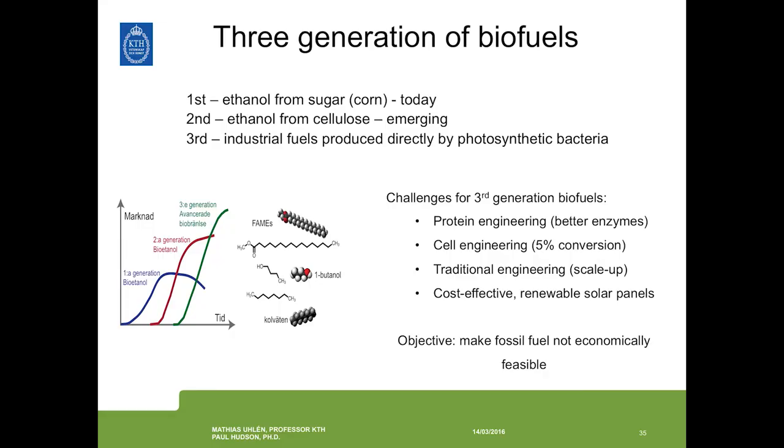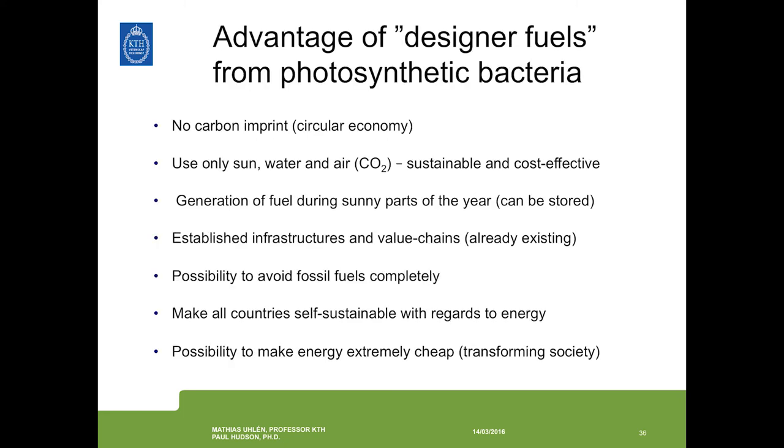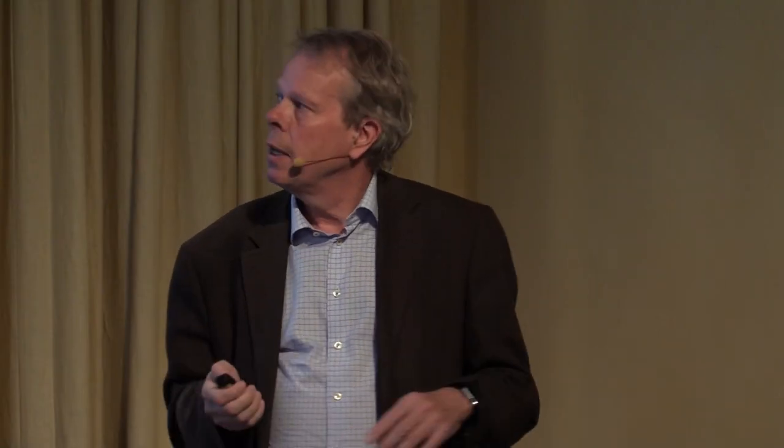Just as I kind of stole this from Jens Nielsen, there are 3 generations of biofuels. The ethanol from sugar, which is not really that good. Ethanol from cellulose, which is kind of emerging, but then maybe we can think about designer fuels that are actually produced in solar panels. The advantage of these designer fuels is that you will have no carbon input, only use sun, water and air, generate fuel during the sunny parts of the year, use the infrastructures that are already there and so on.